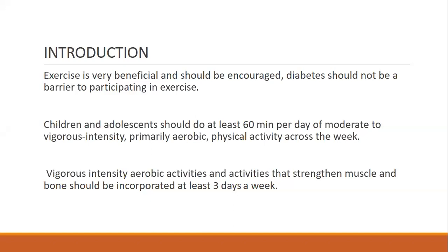However, he sought a second opinion from an endocrinologist who told him that it's essential for him to continue playing as the physical exercise was important. And that guy has gone on to play for Real Madrid for the longest time possible. I think now he's about 33 years old and still playing for Real Madrid.